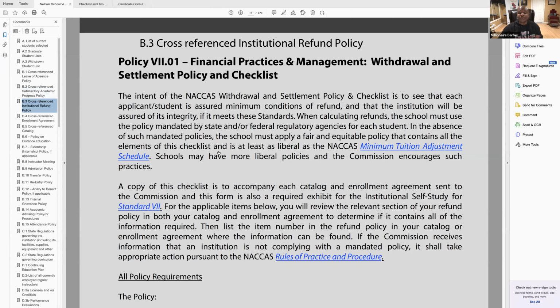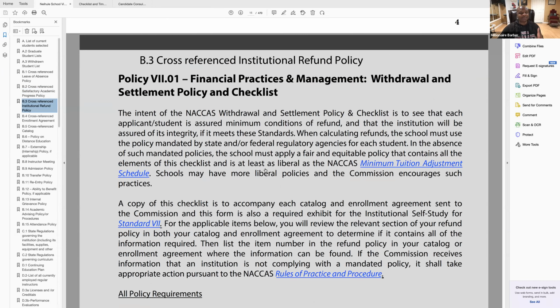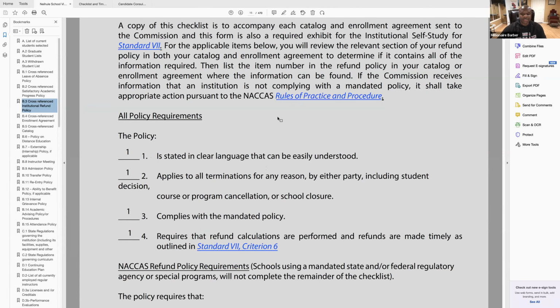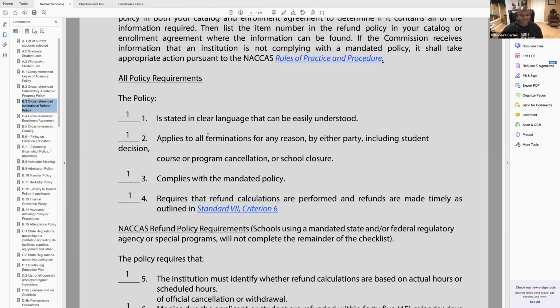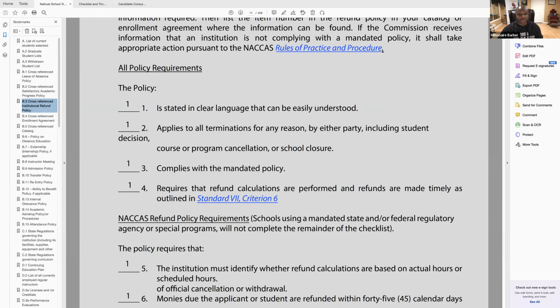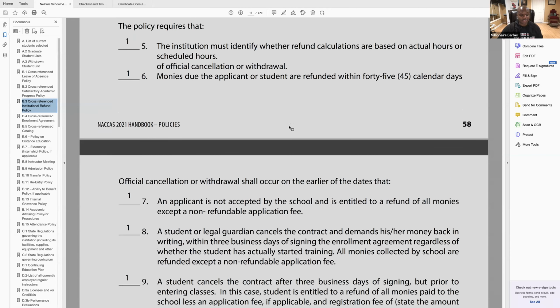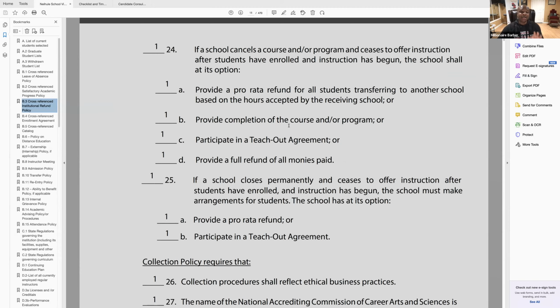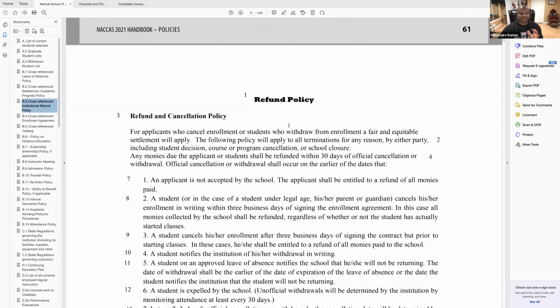Now, the refund policy, you have to have this in your catalog. So you have to extract that, and NACCAS wants you to put those numbers in again. I mean, we could look at one: applies to all terminations for any reason by either party. We can go down here and find that. Now, I'm not going to go through each one of these like this. I just wanted to show you all, like this identifies this as a refund policy. That's number 1. Then there's 2. Look, the following policy will apply to all terminations for any reason by either party. See that number 2 right there?